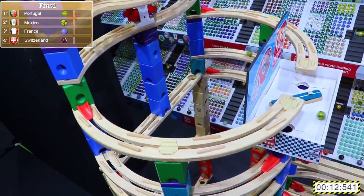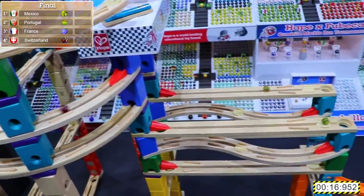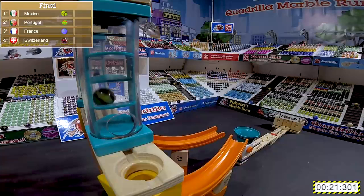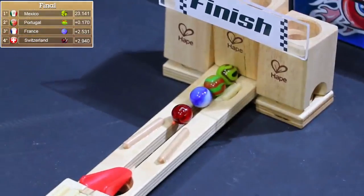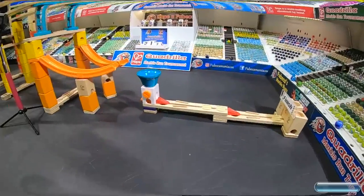And it is still Portugal in the lead. Right now, a pretty significant lead for them, but now that's been shortened up. Now Mexico's taking the lead. Mexico, this is close, making their way down the teeter-totters. They both going at the same time. Mexico gets it done by less than 0.2 of a second. It got tight in a hurry, and neither side had any hiccup at the end.